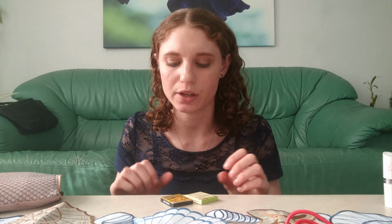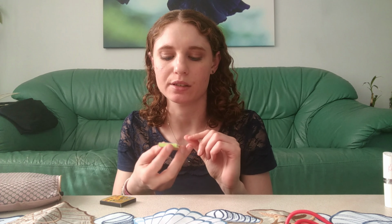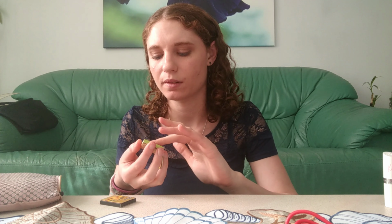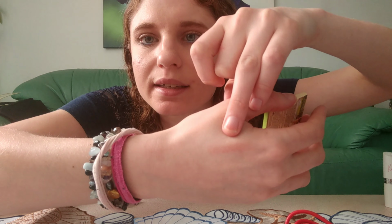Then next for blush, I chose two, but one of them I'm also using for single eyeshadow because I don't really choose a single eyeshadow. The two choices I chose: Balm Springs, which is a pretty pink, this is in Full Swing. And that's it there.